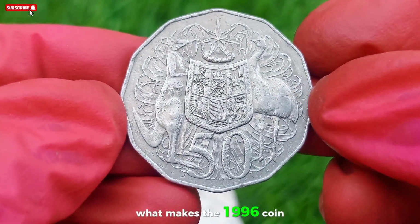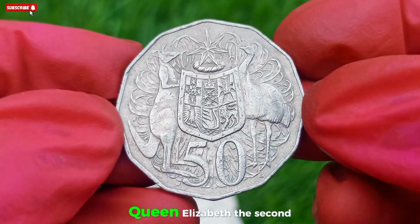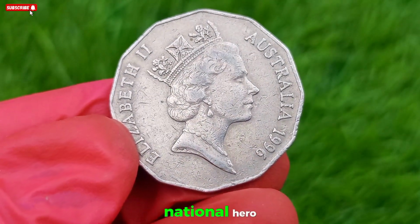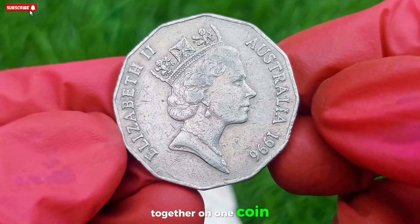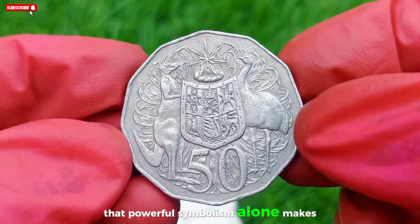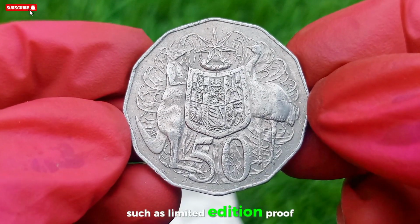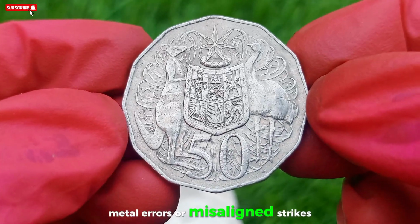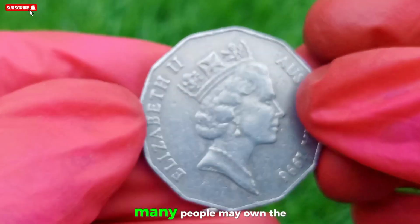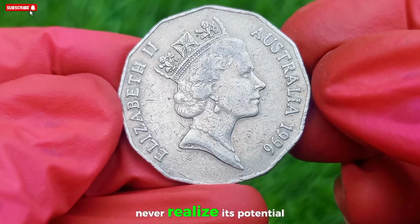What makes the 1996 coin especially electrifying is its connection to both royalty and valor. Queen Elizabeth II, symbolizing global history, and Sir Edward Dunlop, a national hero, together on one coin. It's the union of monarchy and sacrifice. That powerful symbolism alone makes it desirable. But once you add the layer of extreme rarity, such as limited edition proof runs, off-metal errors, or misaligned strikes, you're holding something no one else has. A once-in-a-century treasure.